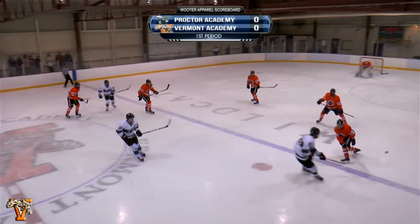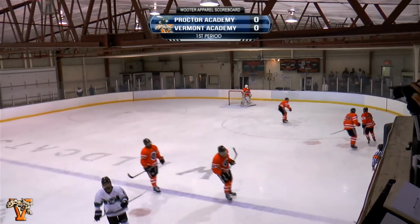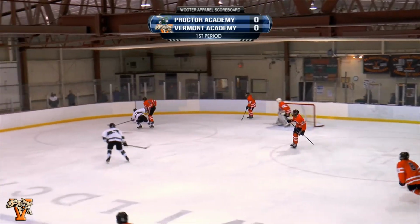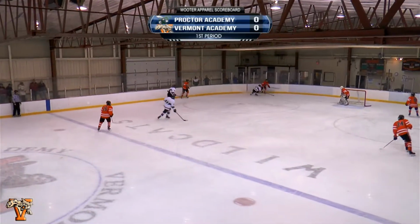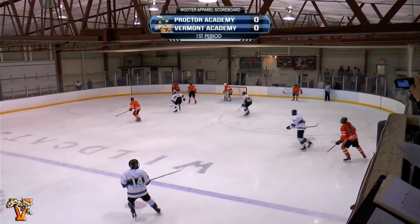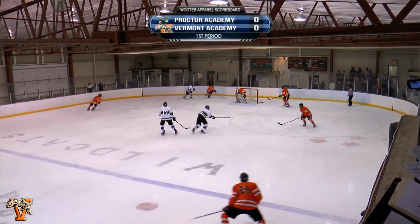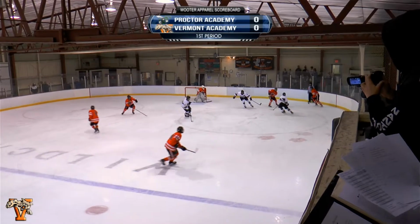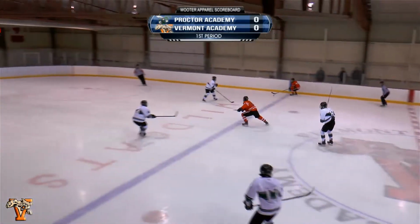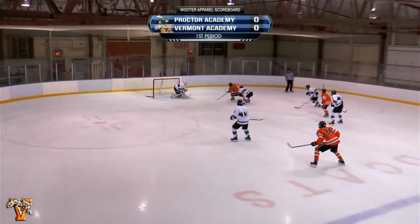Proctor with it, the Hornets. Backhanded in by Kevin Craig, and they'll go off for a change. Coming in quickly, Jack Swarbrick on the forecheck, number 8 in white. Helped by Cooper Rice, number 5. Wildcats go D to D. Cooper Rice, one of those guys to keep an eye on. He's a young guy, but he's made some noise in the last couple games for Proctor.